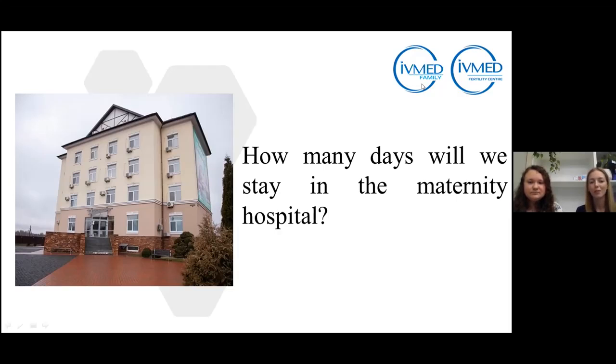During this period, the nurse will help you and teach you how to care for the baby, how to correctly give him or her formula, how to change nappies. So everything that you need. And of course, if you have additional questions, you can ask and clarify what temperature should be in the room, how to correctly dress the baby. Just feel free to ask any questions, and during these days you will learn everything you need.